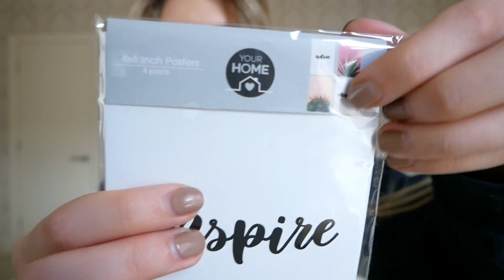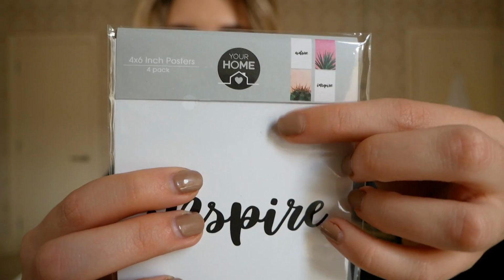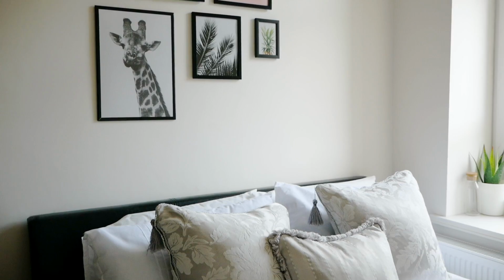And then lastly, this one, which again has a really nice light pink cactus there. I don't really like that one, I won't use that. But I do like that, and I do like the 2 quotes as well, which say inspire and adore. So that is everything that I picked up. I'm going to do this scratch card, but just before I do, I want to show you a little footage of how I ended up styling the gallery walls. So stay tuned for that now.